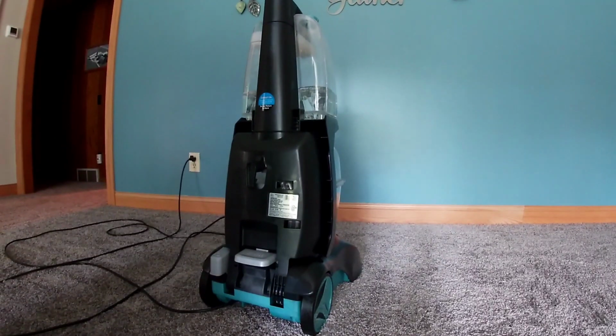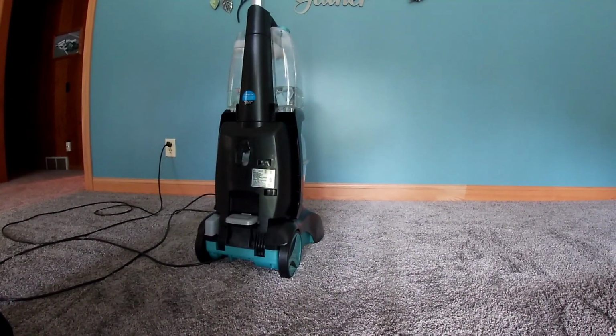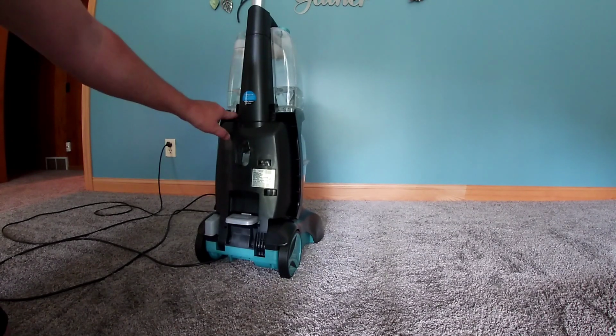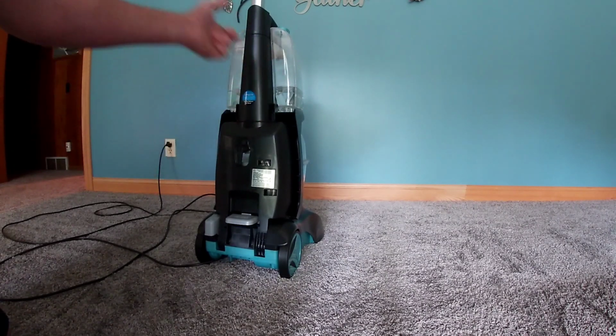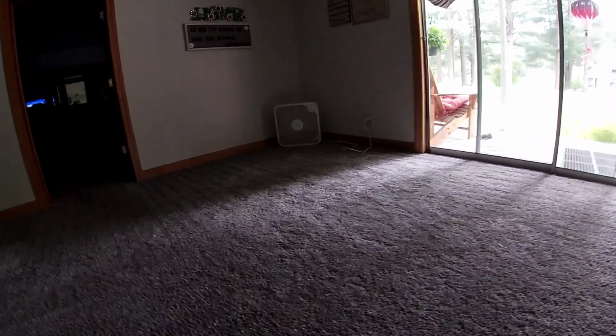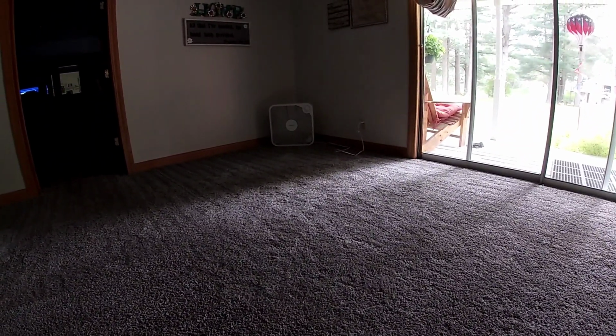You do have to assemble a few things, but it's very simple. You put this handle on with 2 bolts, and then snap the tanks on. That's all I had to do. So you need a Phillips screwdriver, that's it. Very, very easy. Okay, now we just have to wait. Let that fan do its work and dry this place up.